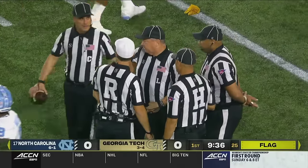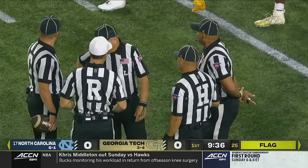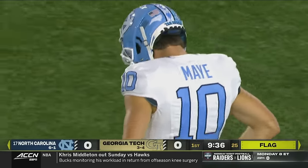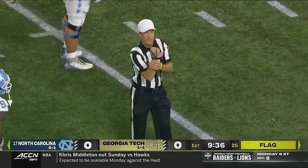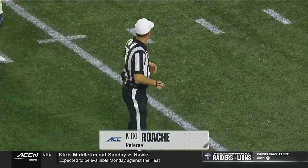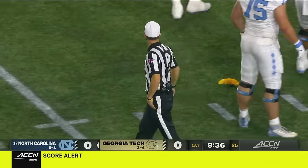There are a pair of flags. Was Drake Maye over the line of scrimmage? I think we're going to get an illegal forward pass as well as a hold. Okay. On Carolina. Now, be interested to see if Drake had stepped out of bounds prior to actually throwing the football. Well, there's the illegal forward pass. And that comes with a loss of down as well, right?